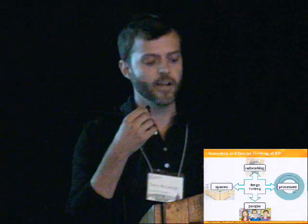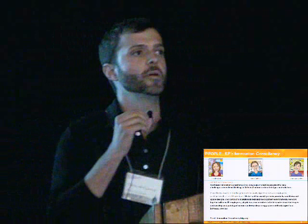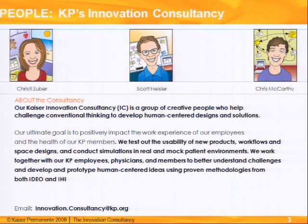So for Kaiser, we are tapping into these four areas for design thinking. Specifically, we have our innovation consultancy, which I'm a member of. We started 5 years ago, and we partnered with IDEO for a year and a half early on. The purpose was to really embed the theories and methods of design thinking into Kaiser. So take those methodologies, learn them well, and be able to apply them over and over again. That started 5 years ago, and we are now adding a few more members, growing our team. We're slowly building, getting this methodology to be part of us.